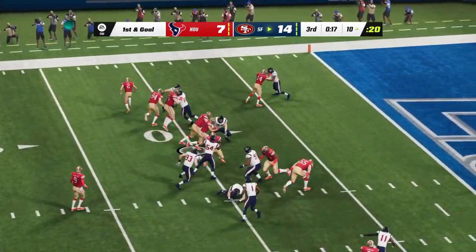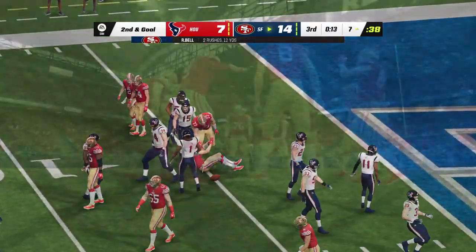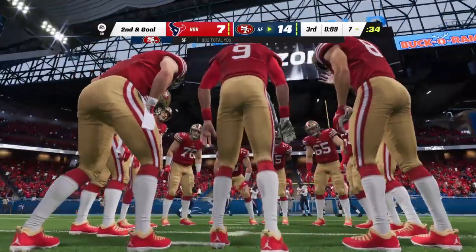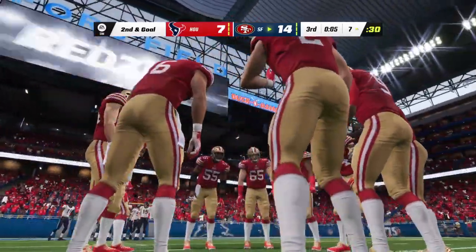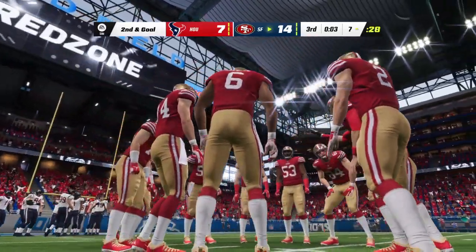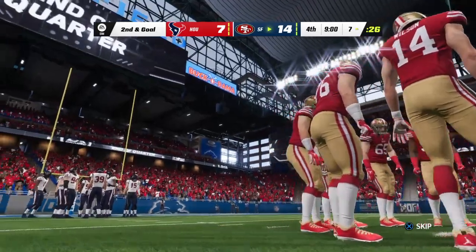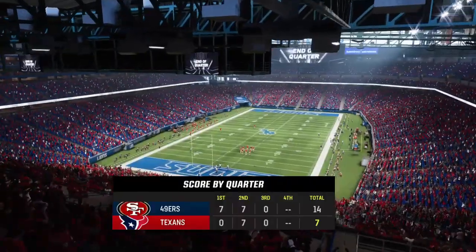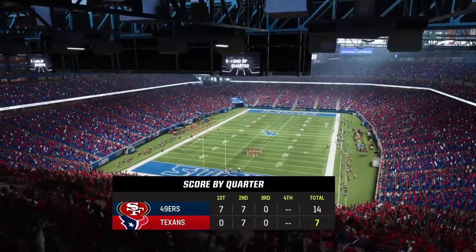Oh, how about this on 1st and goal? And he will maneuver his way down to about the 7. Give him 3 on the gain there. 2nd and goal. And that is going to do it for this third quarter of action. You're watching the NFL on EA Sports.